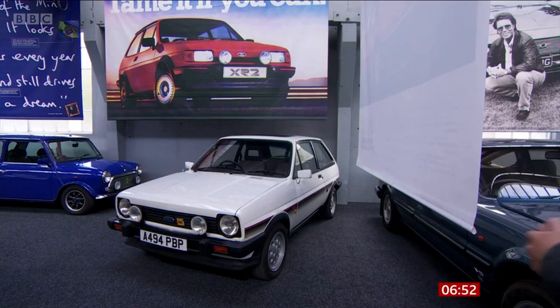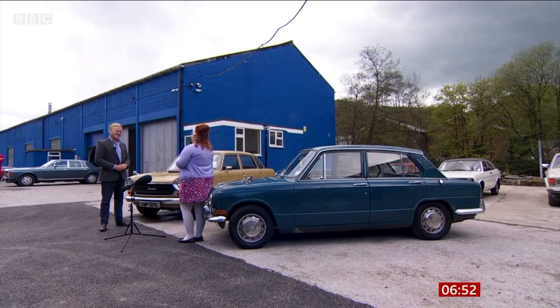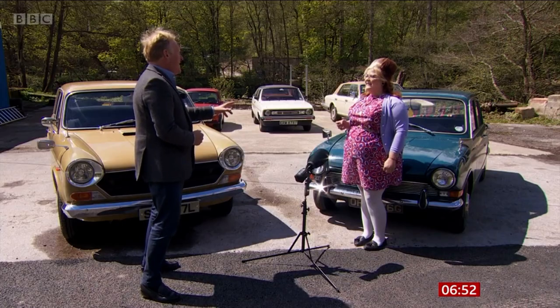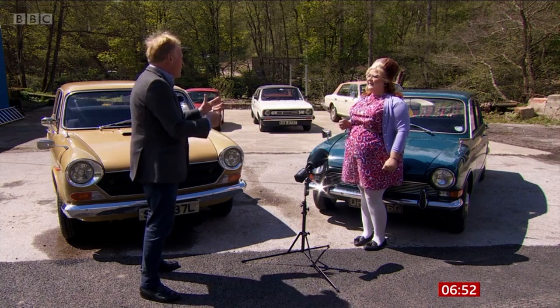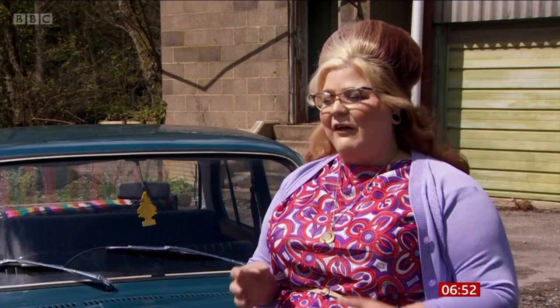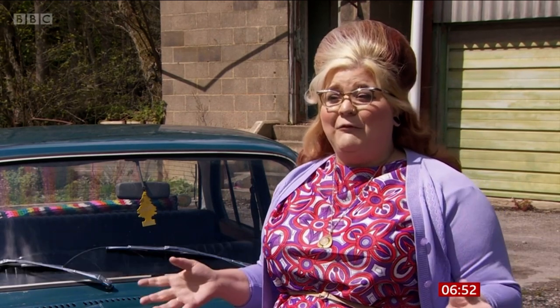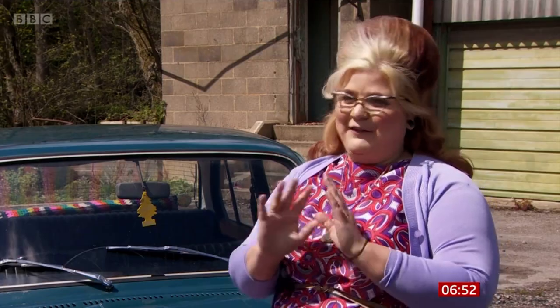So what is it about these cars that captures the imagination? Steph has her own YouTube channel, using digital to share her love of this analogue world. Why are you into cars like these instead of something modern, reliable, fuel efficient, safe? Well, I think some people will recoil in horror when they hear this, but I have never owned a modern car, so I've been used to disappointment from the word go. That's a joke. Honestly, they've been great.